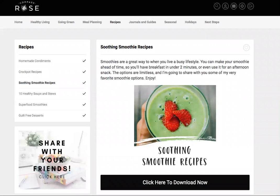Smoothies are not only yummy, they're also really healthy if you make them right. The catch here is that you have to get certain ingredients and certain proportions together to make them really delicious and healthy. So smoothies are a great way when you live a busy lifestyle. You can make your smoothie ahead of time, you can have it for breakfast, you can have it as an afternoon snack. The options are limitless, and I have some of my favorite smoothie recipes for you to enjoy.